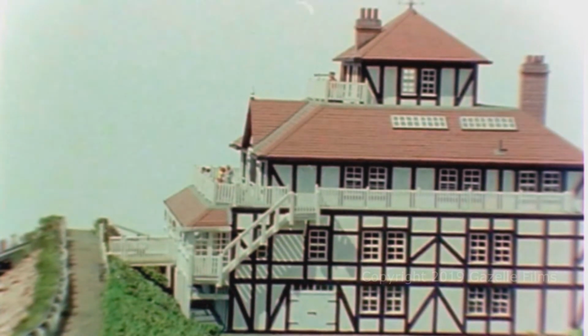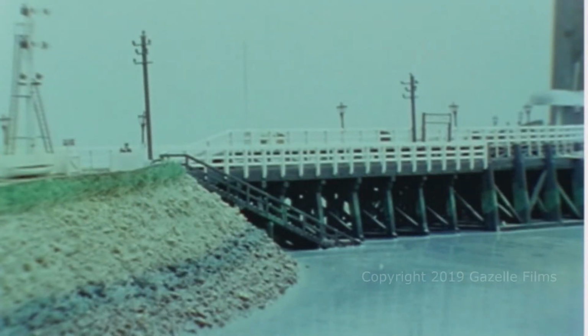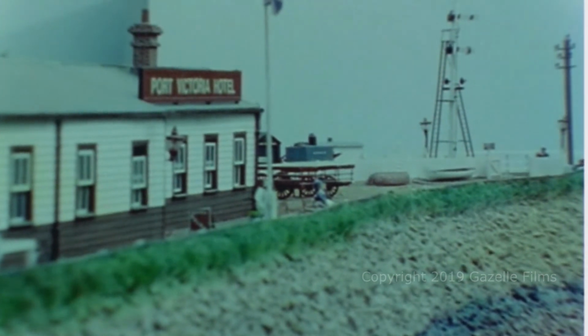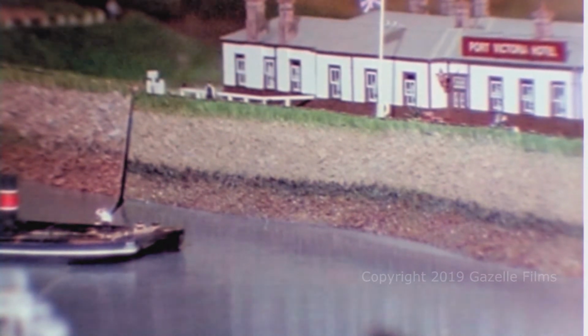Despite all these advantages and the Port Victoria to Sheerness ferry service, trade did not reach the expected level, with only local agricultural trade giving dwindling ticket sales a much-needed boost. By 1885 the pier itself was beginning to show signs of decay.